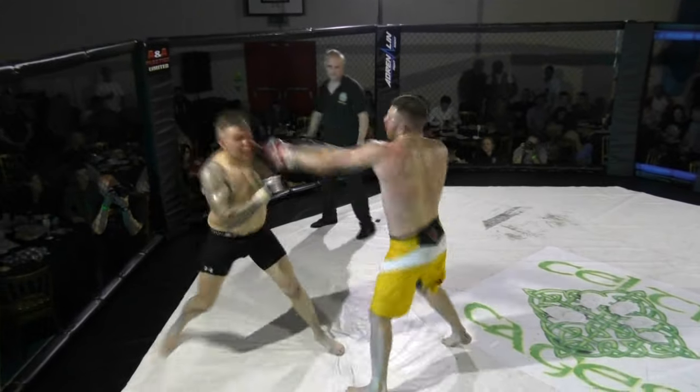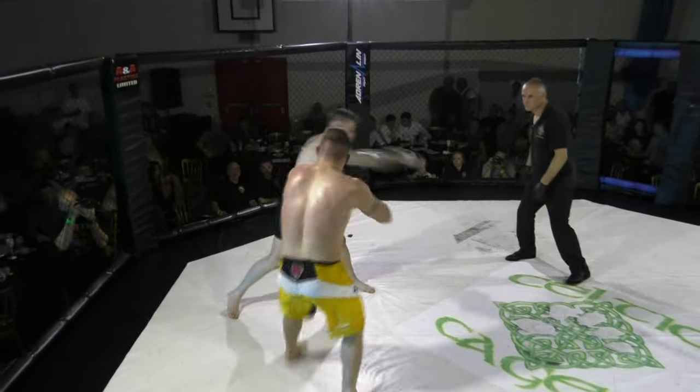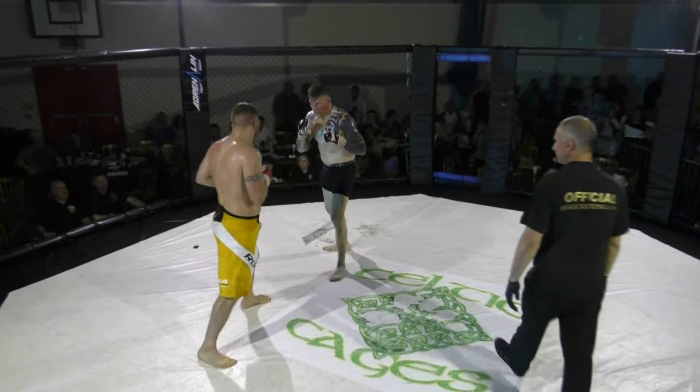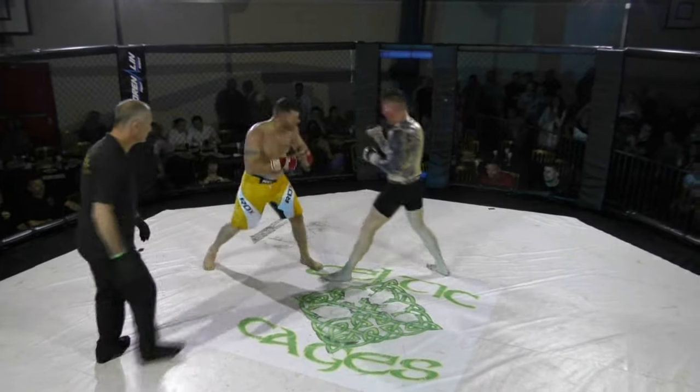Oh, and the right hand again as he slips. And the stiff left jab from Williams. And the right again is really accurate on the left-hand side of the face of Ward. And it's showing the rewards for him. The eye is swelling. The cheek is open. And Williams is just slipping and throwing that right.